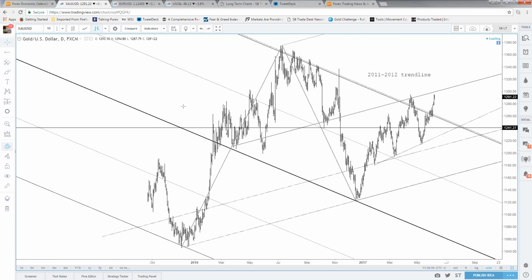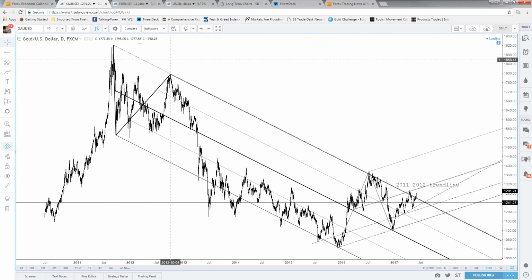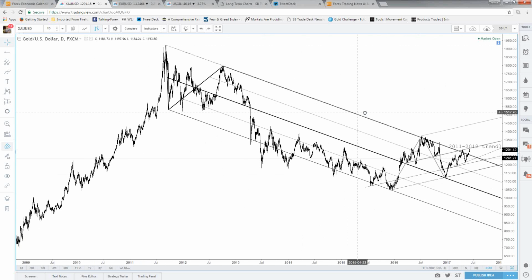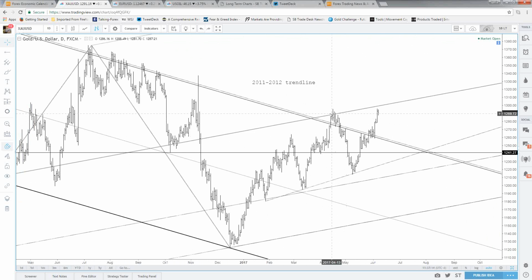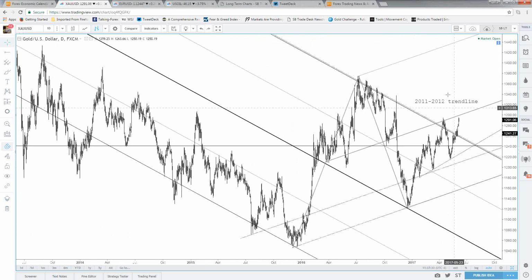Here's the daily chart. This is the highest we've been above the 2011-2012 trend line in ages, right? Well, I mean, in ages ever. A lot of people thought we had broken it back here in April, and that failed. And I warned that it would fail because it was the first touch of the median line. Well, now we're back at it. So yes, it can pause, but I don't think it's going to fail this time. This time, I think it's actually going to make a move.